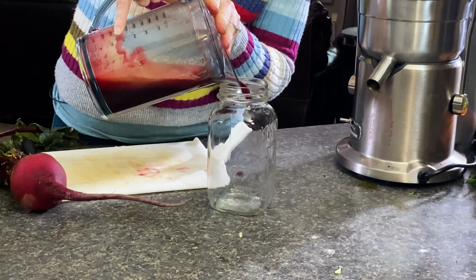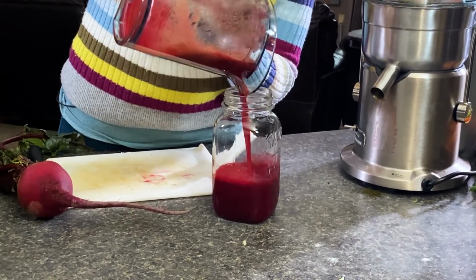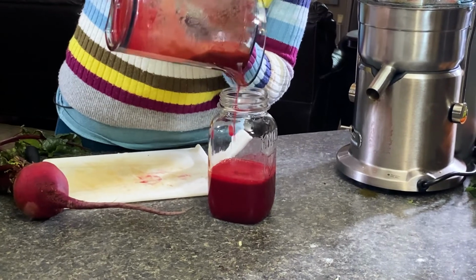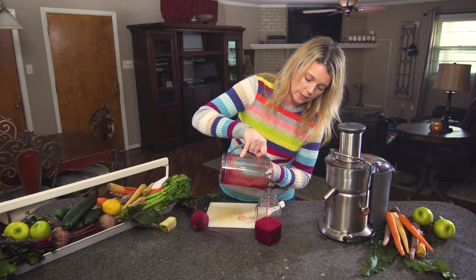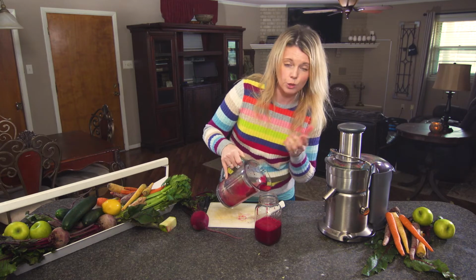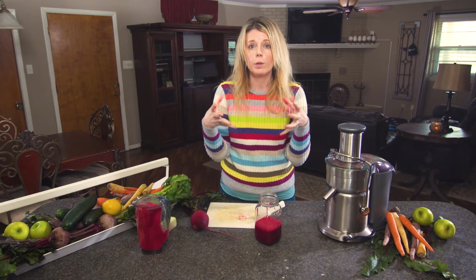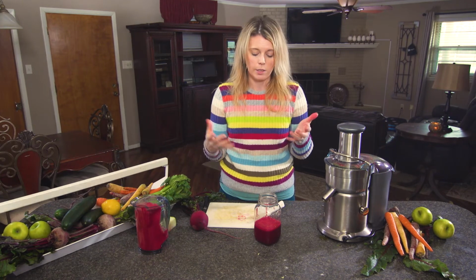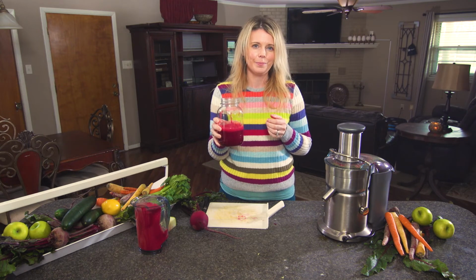So we're gonna pour this. Look how beautiful that is. Like I said, you can flavor juice however you want to. Add whatever vegetables and fruits. And doing a variety is really key because a lot of times those vitamins, minerals, phytonutrients, and antioxidants work really well and are turned on when they're blended with different types. And so here we have fresh juice, and I hope you guys enjoy.